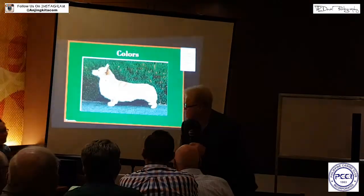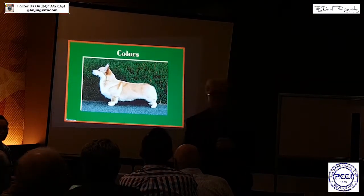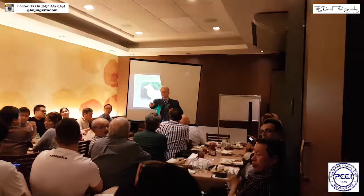Can I push escape? Bill, question. Yes. This is a white blaze. That's a good blaze. I was going to use him up here if we had a table, but we don't have a table. We forgot the table. Yeah, that's a lovely blaze.